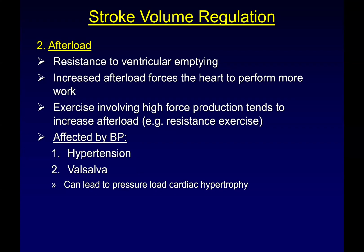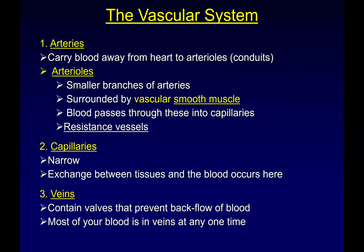It is actually a better deal. We'll get into that when we do aerobic training. Okay, let's talk about blood vessels. Anybody squeamish about blood vessels? Anybody squeamish about blood or anything else?